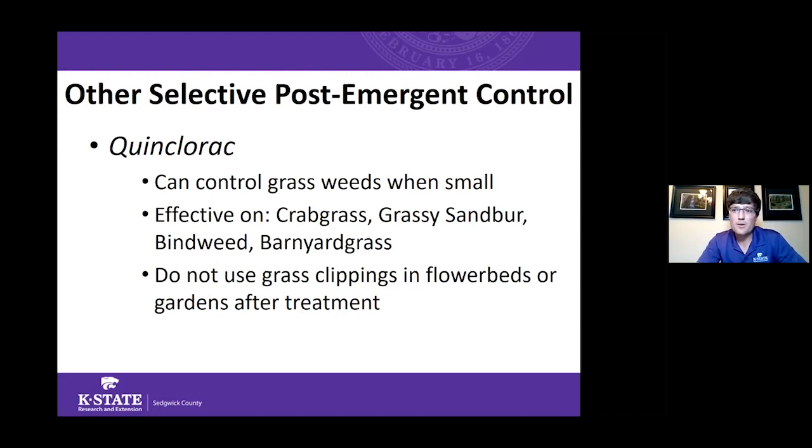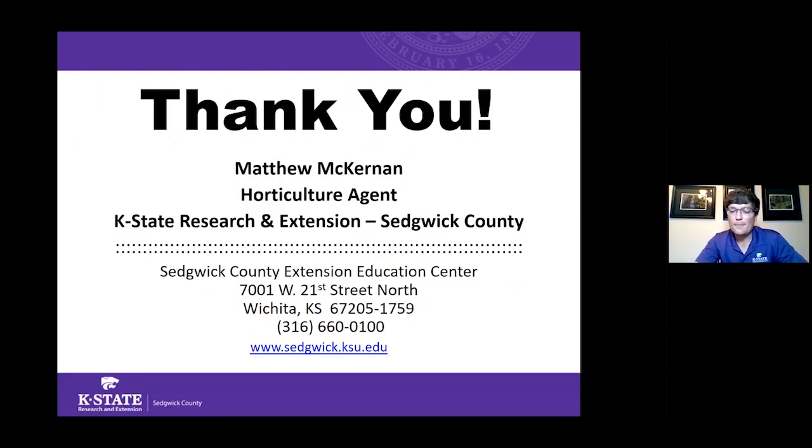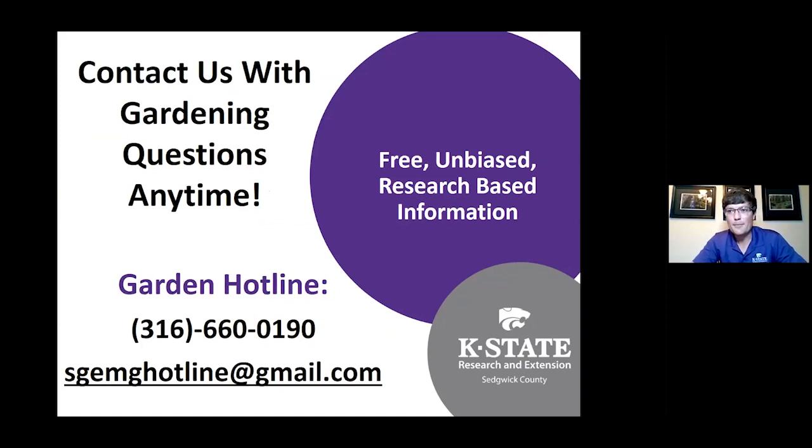Glyphosate, your Kills-All or Roundup based products with the active ingredient glyphosate, is also extremely effective on bindweed as well. You're going to probably have to do a couple applications. One application is not going to cut it because bindweed has a really intense deep root system, but you can get control of it, and those two products will be very effective. Just again, read and follow the label instructions carefully, and it'll cover what it's safe to apply on and what it's not.